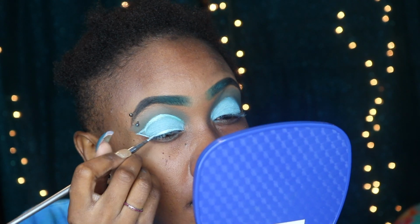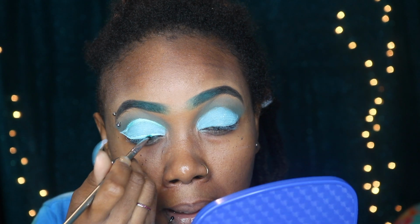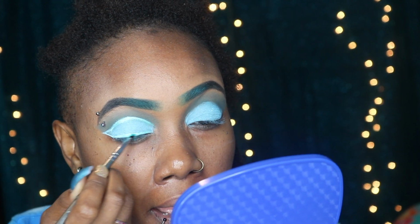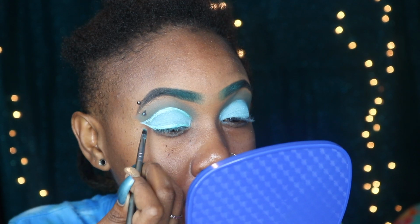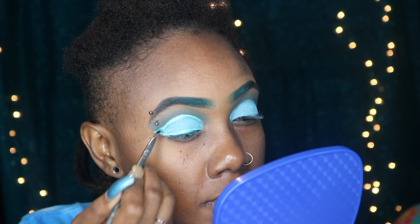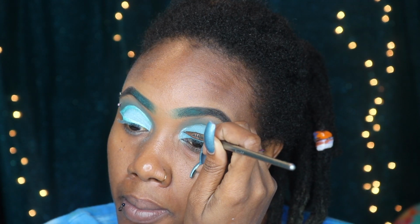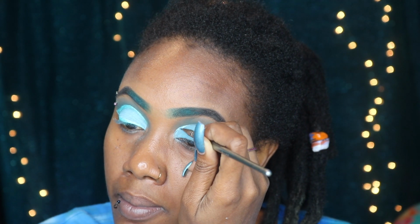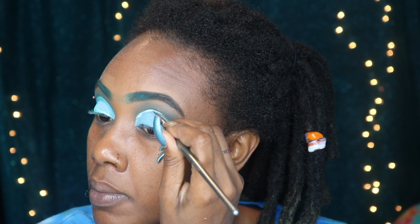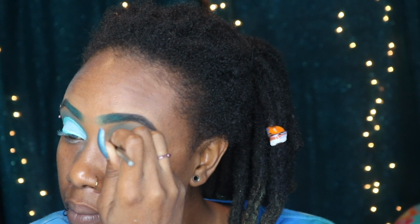Get into it. And I'm also doing the same thing with the other eye as well. I'm using the paint again, and then I am setting it with the shade from the Juvia's Place palette. And yeah, I really enjoyed doing this look. It was a little challenging for me because I'm not so good at cut crease, but I made it do what it do, because that's what I do when Hippie come through, okay?